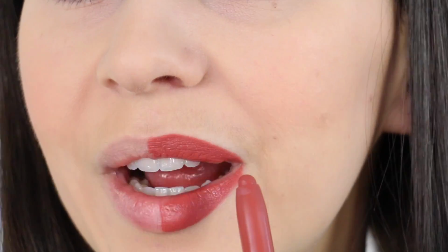So even though my lips were dry, you can see that it went on pretty smoothly on top, which is good in my opinion. We'll see how that wears throughout the day. I did do the wear test with this one, so if you want to compare, I'm curious actually personally if it's going to look drier than it did in the past. And now let's do the L'Oreal.